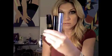Now, picking a third is the hard time. 3 choices for the third. And they all kind of do relatively the same thing, where they lengthen and separate. So these are more natural. If I'm going for a more natural look that day, I go for these ones, because they lengthen and separate.